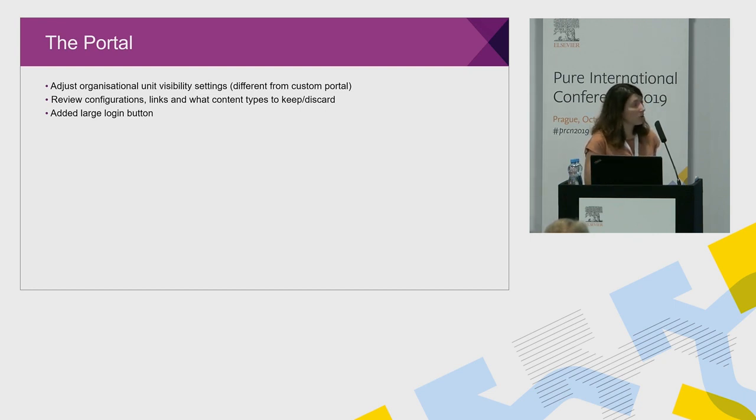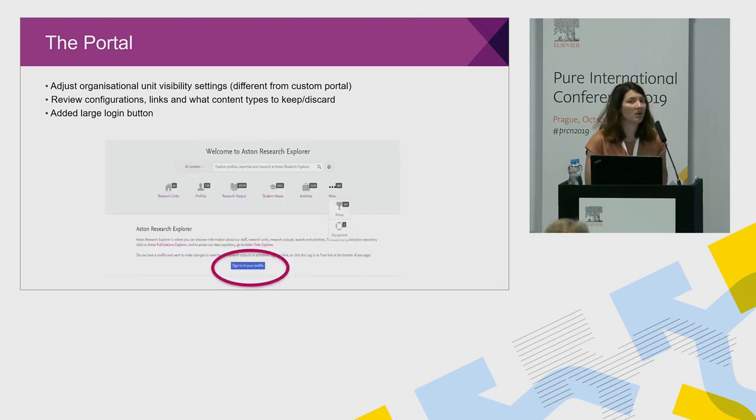And then just, again, look at what things we were going to keep and what things we were going to ditch, especially around content types. And you do get a lot of choices for that as well, which is quite good. And one of the features that we stole from Dundee was having a large login button right at the top, because our researchers are using Pure, their profiles now, as their main institutional web pages, so we want them to actively log in and update information whenever they can. So flagging that they can sign in from Aston Research Explorer was quite important to us.